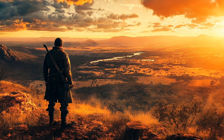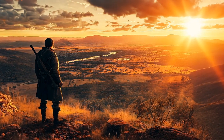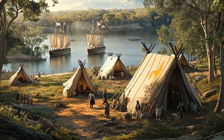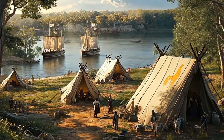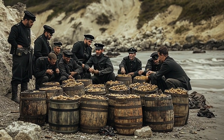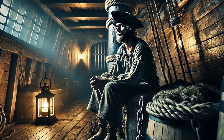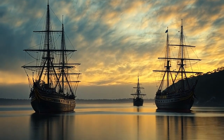For those convicts who managed to survive the grueling 8-month journey, their arrival in Australia brought no immediate relief. They disembarked malnourished, exhausted, and with little more than they had started with. So, what did the convicts eat on the First Fleet? In the final moments, we'll uncover the reality of their rations and the lasting effects it had on their health and resilience.